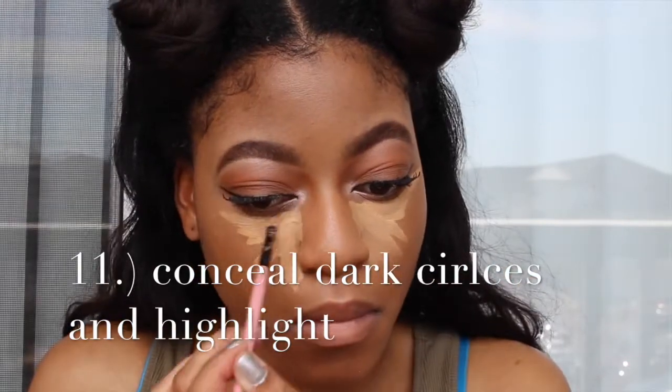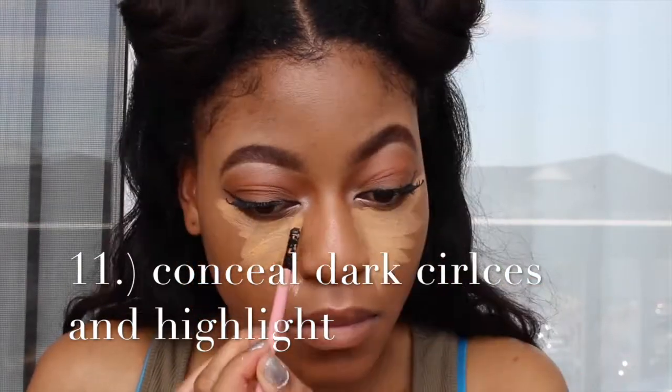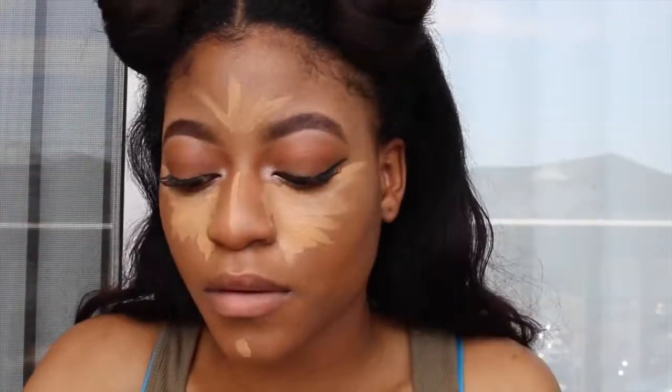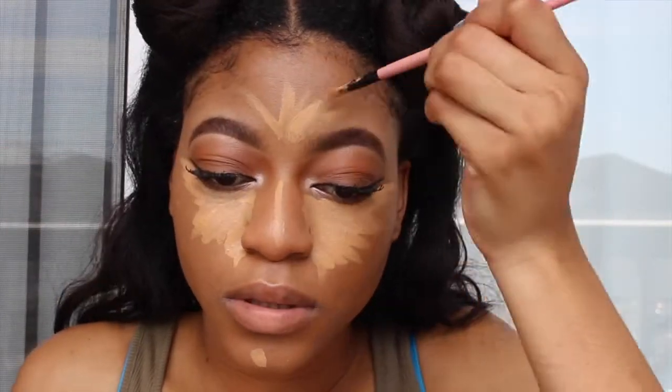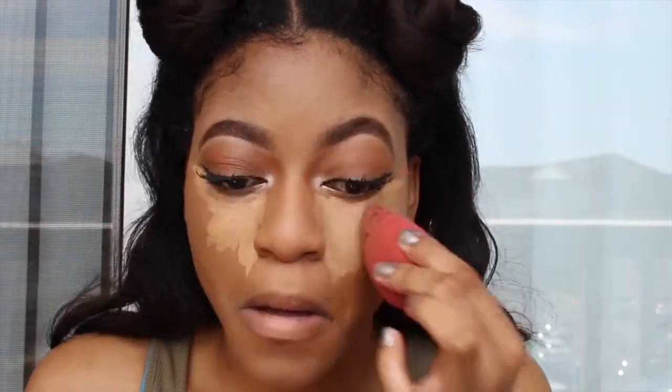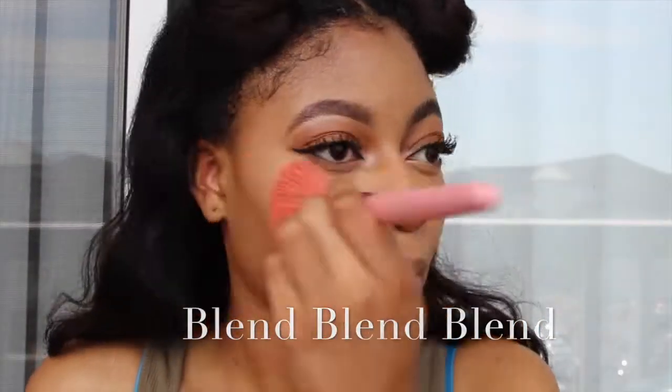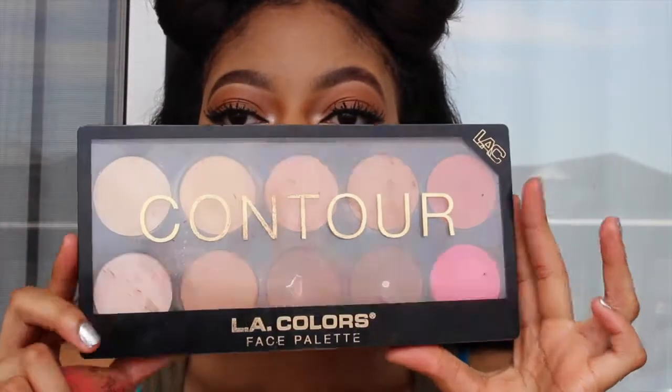Now we're concealing our dark circles. I know y'all don't have dark circles, but for some of us that do, like myself, I conceal that with my concealer, the same one I use for my brows, and I blend it in. Blend, blend, blend, blend, blend for my life. And then I use my powder brush to blend everything in as well.